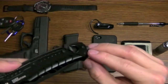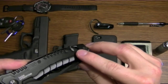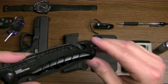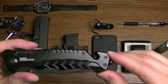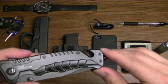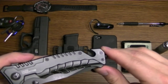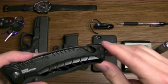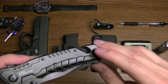Another great thing about this knife is, if you can see right here, it is a seatbelt cutter. And the exact same scenario, if you are locked in your car and you're kind of hanging upside down and there's too much pressure on the seatbelt to actually push the button to release the seatbelt, and it's jammed, it won't open, it won't release. You can use this function to cut yourself free.